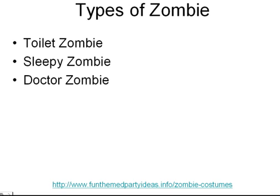Doctor zombie. If you're bitten by a zombie and it takes a bit of time for the effect to take hold to turn you into a zombie, the first thing you're going to do is go to a hospital. There should be a few doctor zombies. I've seen very few, or you can actually get some good doctor zombie costumes on Amazon.com. If you have a look at that, you can see them and they're pretty good.